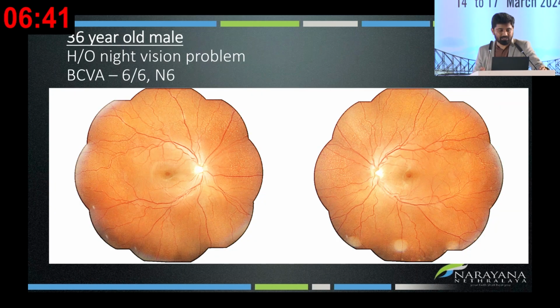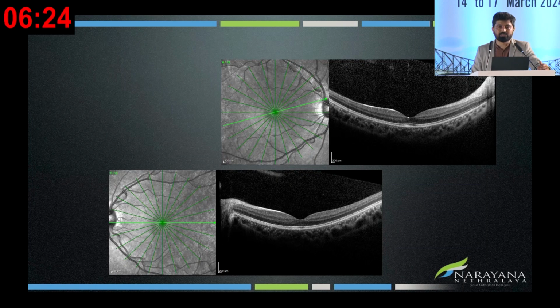One more patient, this is a 36-year-old, with a similar looking fundus. You can see that this patient also has fleck-like deposits, but less obvious as compared to the first patient. But this patient told us that though the vision is normal, he has a night vision problem, he has delayed dark adaptation. OCT was again normal.